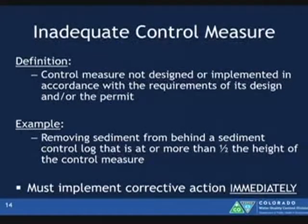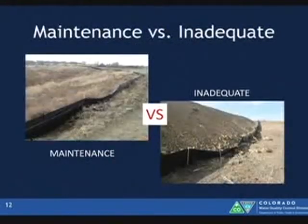So let's get into what is an inadequate control measure. The definition. Control measures not designed or implemented in accordance with the requirements of its design and or permit. So go back to that example right here. So when you look at your design criteria, whether you're at CDOT or urban drainage, it's going to say you want 5 feet from the toe slope because you want that sloughing, you want to be able to hold that sediment. It's never going to work in this case. You're always going to have failure of that control measure, so it's inadequate.